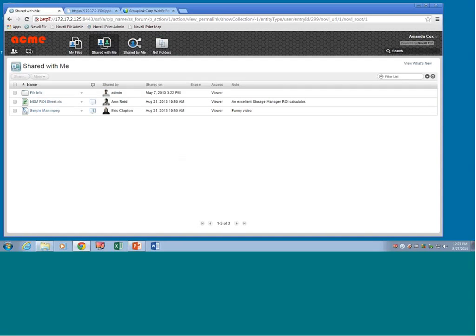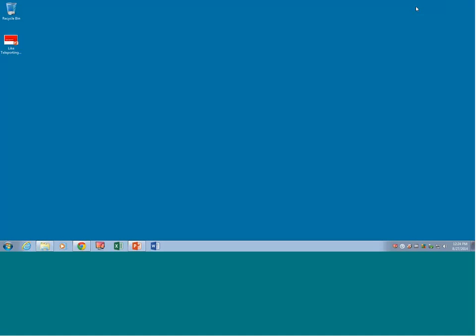So using a browser or using my laptop, I have access to all my data. I know, again, I'm wearing kind of two hats. I'm directly connected right at the moment, but I could disconnect my map drives and still have access to all of these files.